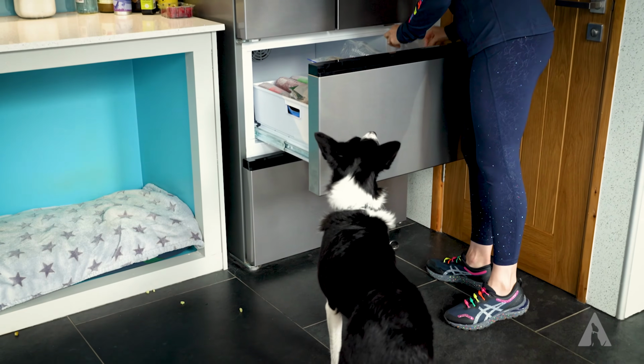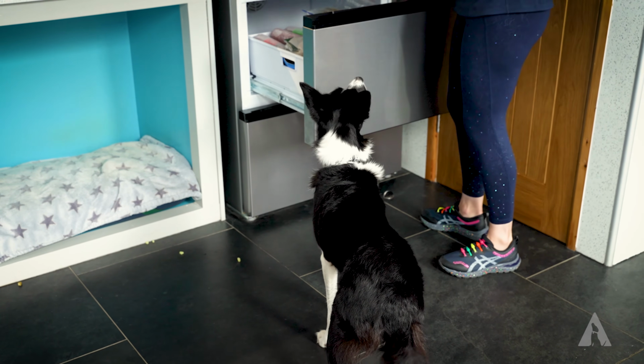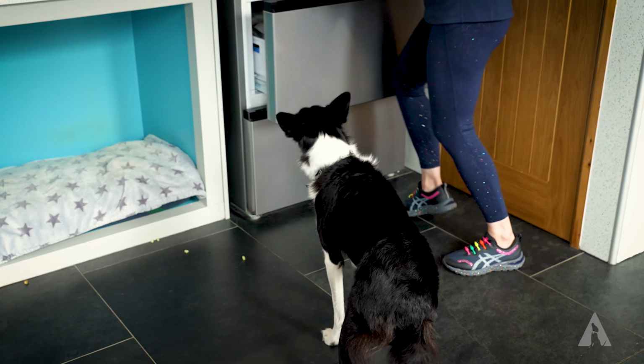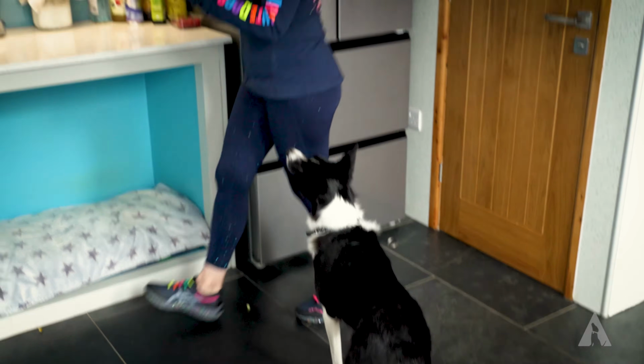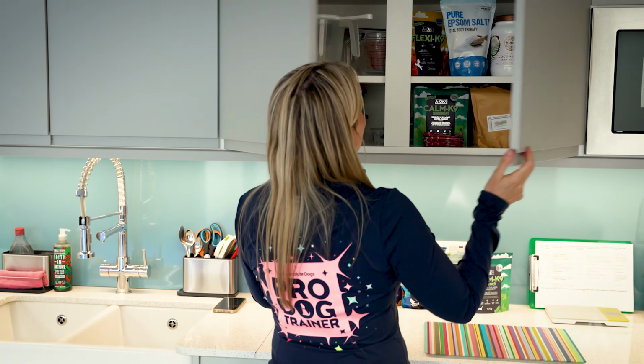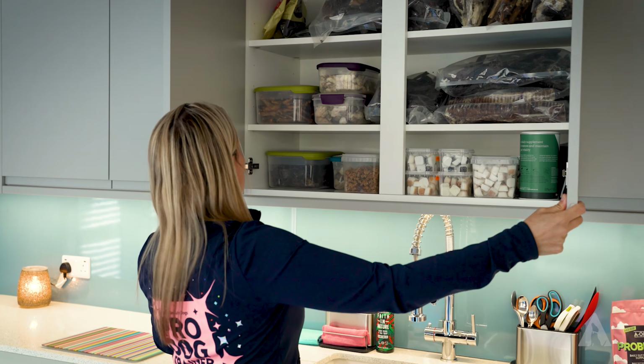I wish I could eat healthy food like that. I really do. Can you imagine just gnawing down on a fish? There we go. Interesting. And so basically, that is a quick whistle-stop tour of the kitchen. You get to see some of the supplement life. You get to see some of the dog chew life.